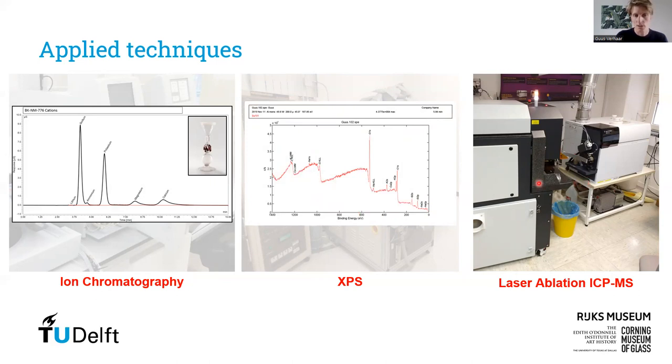The third technique we used is laser ablation ICP-MS. This technique uses a laser, shown on the left, to remove a small amount of material from the sample under investigation. This ablated material is then transferred to a mass spectrometer through a little tube going from this piece of equipment to this piece of equipment, where the composition of the sample can be analyzed. Because the technique is sensitive to virtually all elements present in the glass, it can be used to quantify the composition.